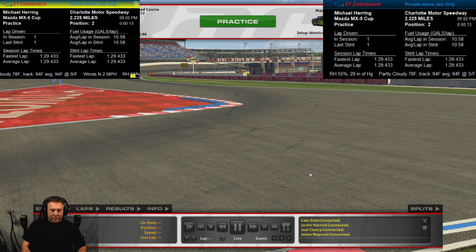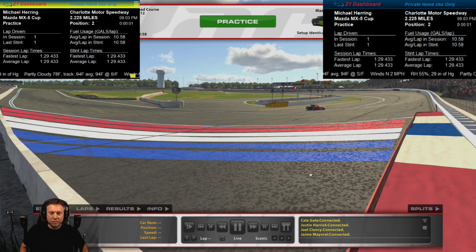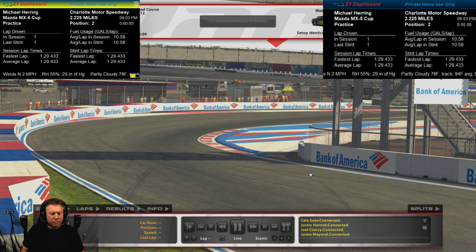A couple of chicanes and just generally an all-around fun new track, relatively new. I mean, I guess it technically came out last year, but we're going to give this a shot. I did, I think, 130s or so in my how-to video, and in practice just now, I wasn't able to really pick up a tow from anybody, but was able to break into the 129s.